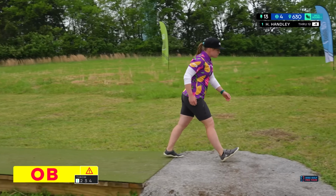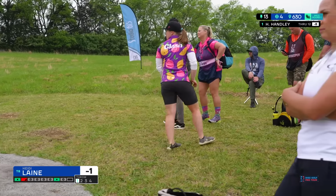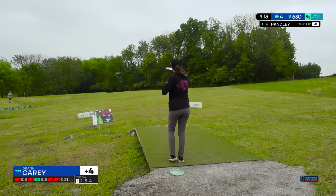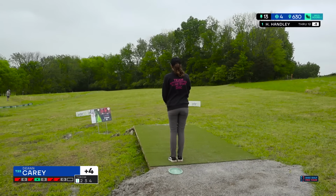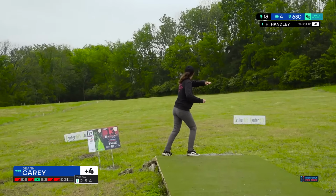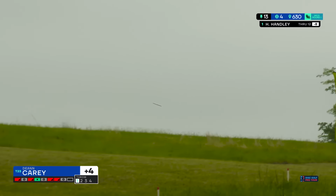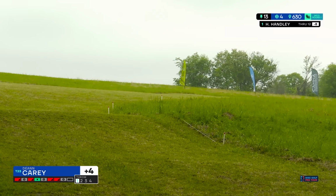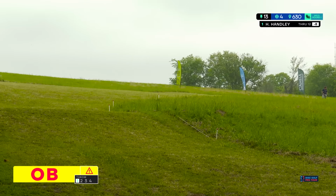Heidi, finding that right side OB that is there. It's a little harder to find than the left. It looked like that was a mid-range. I think she was just trying to chill. So that's a bummer. Yeah, steady cherry. It was a mid. Deann. Yeah. It even looks like it came out a little late, but still finding that left side. Mm-hmm. Comes up fast.